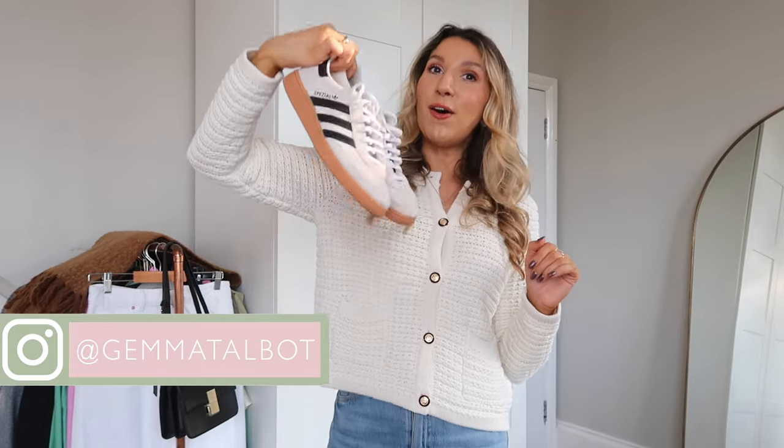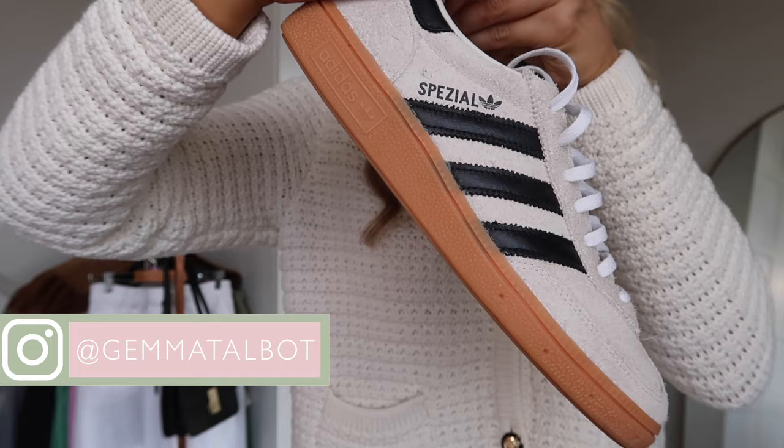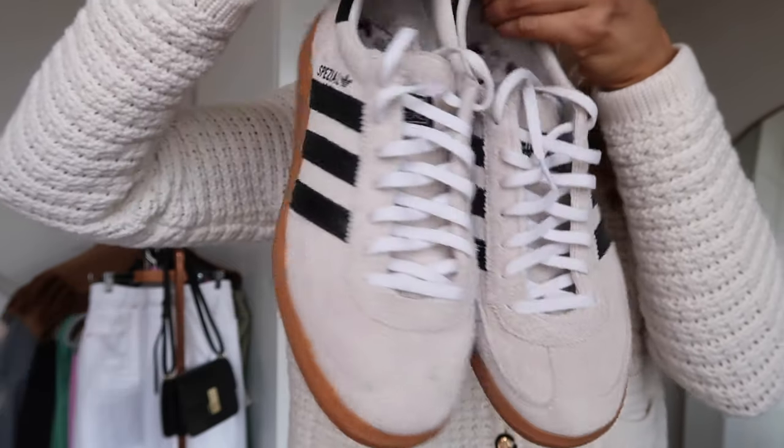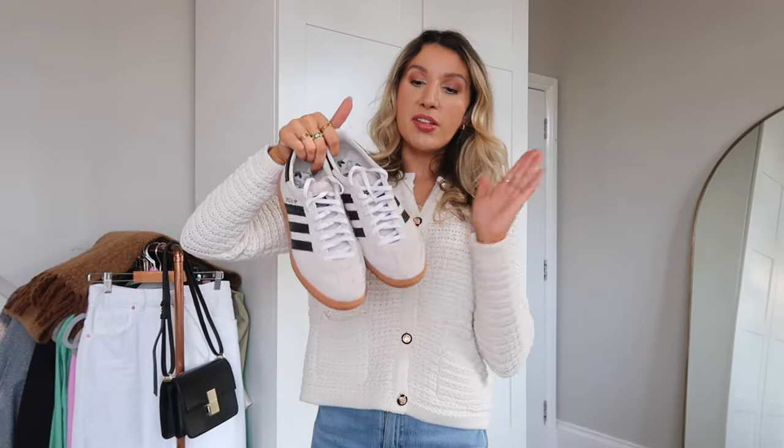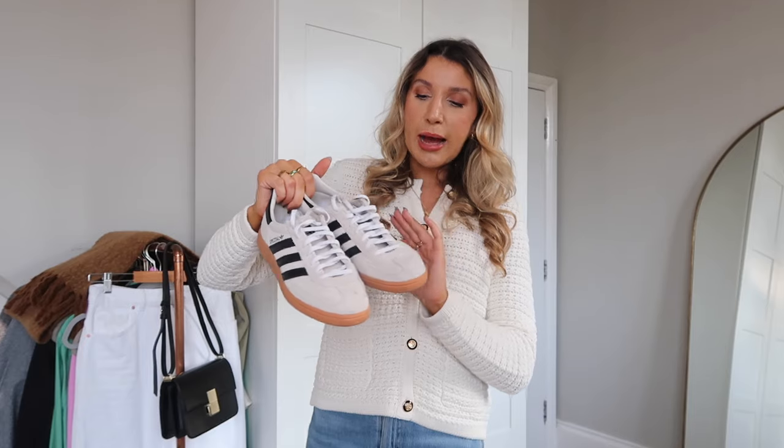These are the trainer of the season. A closer look at them. These are, I think, the color chalk white, and like the black ones, super comfortable. The Sambas work really well as well. The Sambas are white and a slightly flatter sole. I think they're more like a Gazelle. They have been everywhere. I just think a white trainer is a staple.